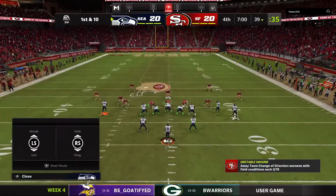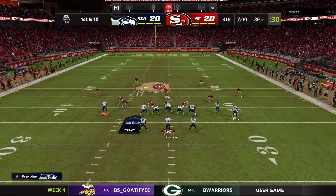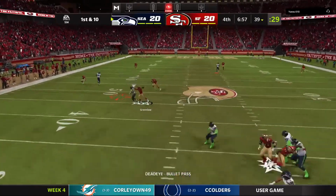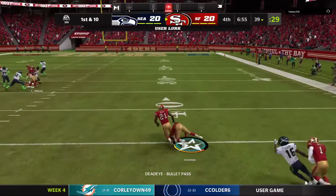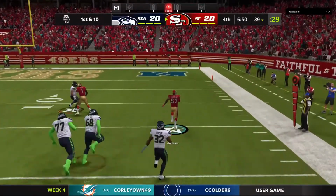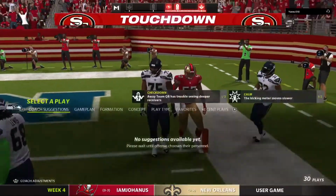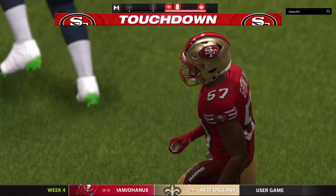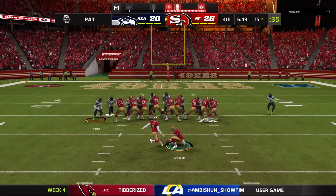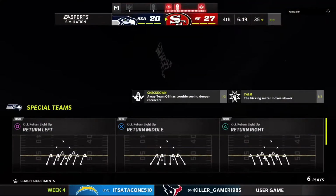Both teams working on short rest, but this has been one of the better Thursday night games we've seen as they come up here on 1st and 10. From the gun, it's Wilson. And this is going to be intercepted. Picked off at the 45. And into the end zone. A pick six for the 49er D as they score a touchdown. Gold to add the extra point. And they will take a 7-point lead now.